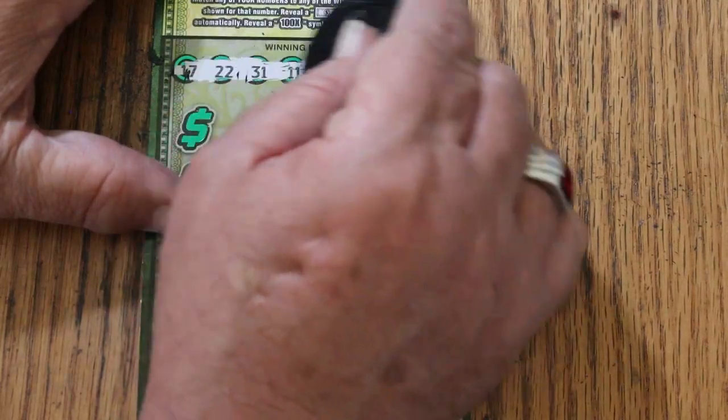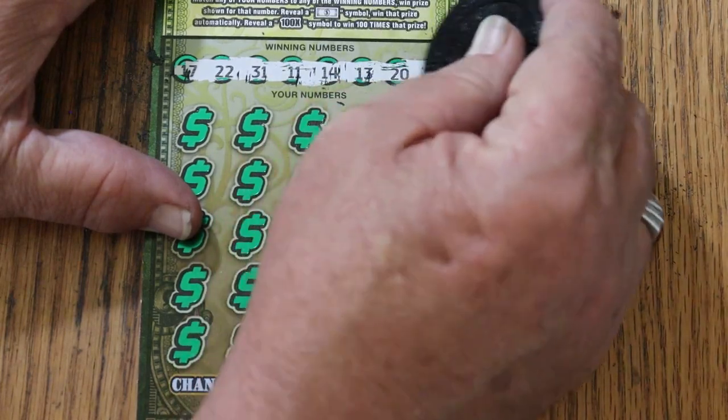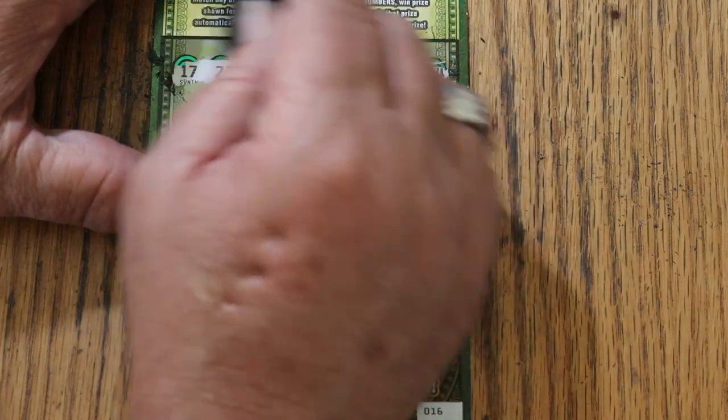17, 22, 31, 11, 14, 13, 20, and 34. This was my go-to ticket before the big 50 came out.